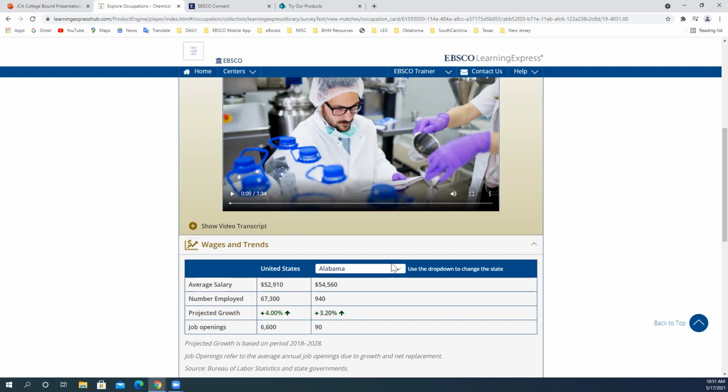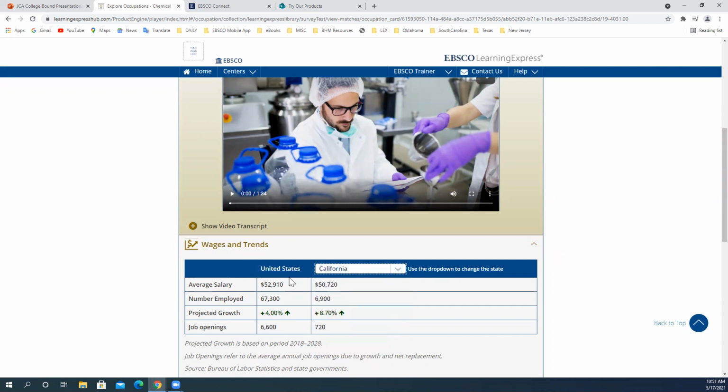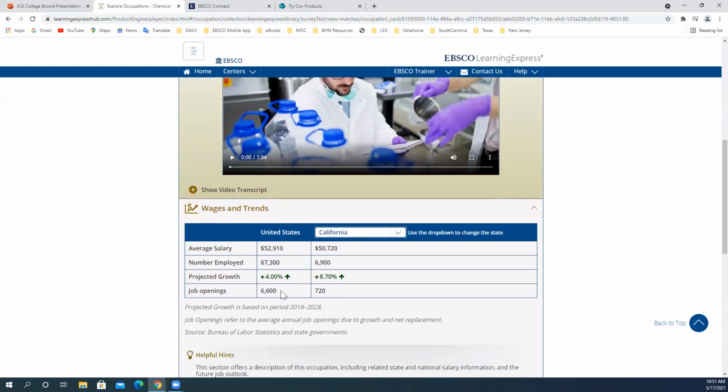Now, it automatically defaults to Alabama, but we can click the drop-down menu and select our state to compare. And we can see that the average salary for both, as well as the number employed and projected growth, are much larger here in California than across the US on average. So great if you're looking for a career as a chemical technician in California. And there are a number of job openings in the United States in total and in California as well. This is O*NET database information, and this is for the period 2018 through 2028. Once again, the source here, the Bureau of Labor Statistics.